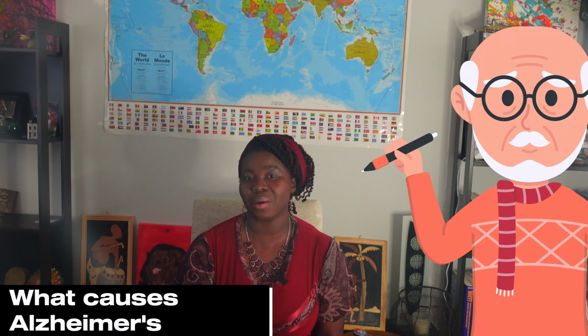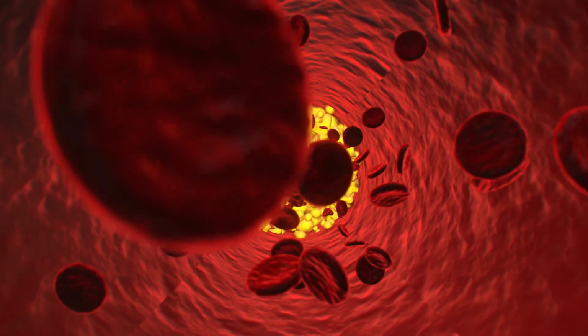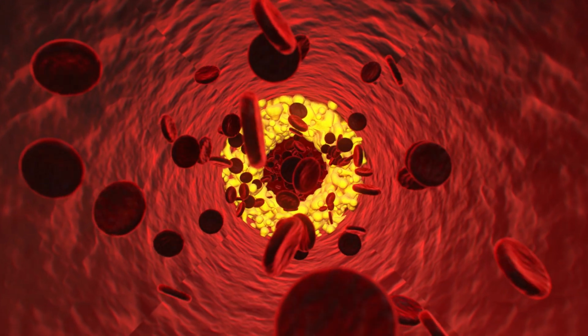Now, what causes Alzheimer's? While the exact cause isn't fully understood in the scientific literature, it involves a combination of genetic, lifestyle, and environmental factors that affect the brain over time. They talk about plaques and tangles being the main suspects in damaging and killing the nerve cells. So what are these plaques? The plaques are deposits of protein fragments, which they call beta amyloid, that build up in the spaces between nerve cells. The tangles are twisted fibers of another protein called tau that build up inside the cells.